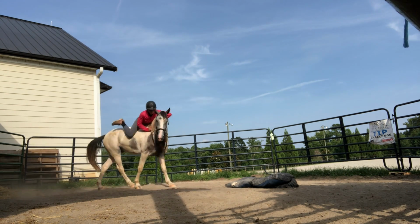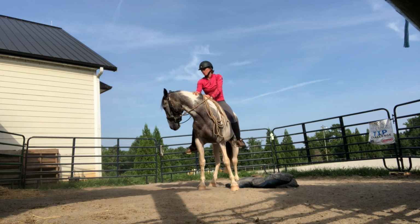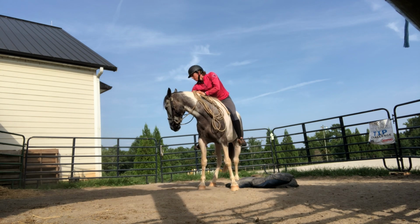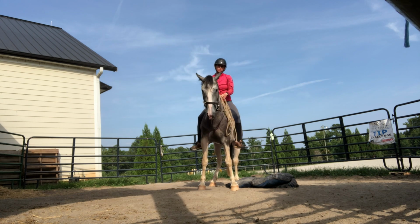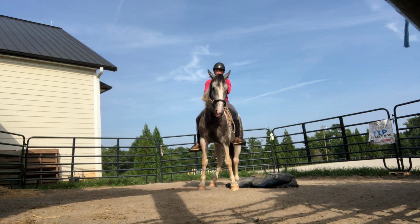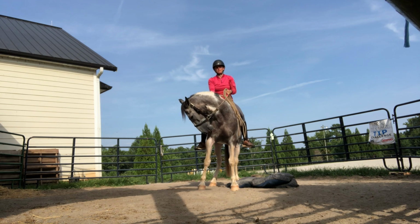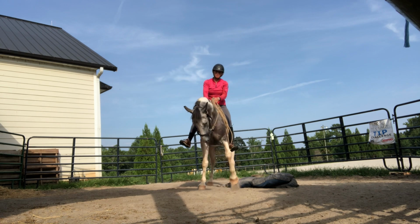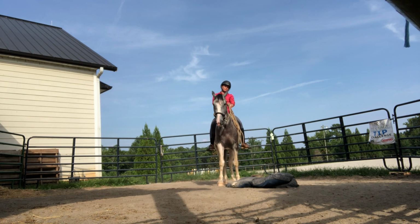And so I'm trying just to get him to cross over through his hind end to get those back muscles to soften up. But you saw there he kind of overflexed, and he'll keep his head really tucked in tight, and then he's really balled up and he has nowhere to go. So right now I'm trying to think of ways to help him move.